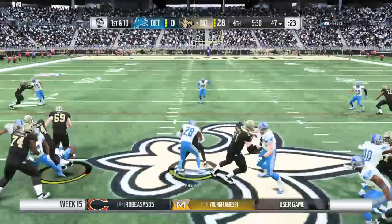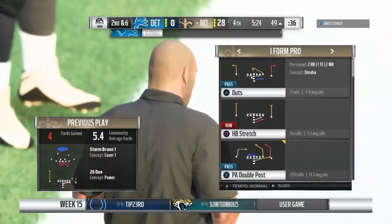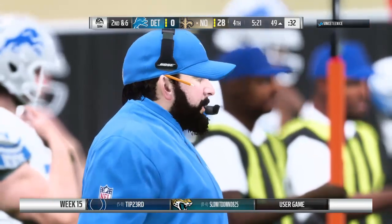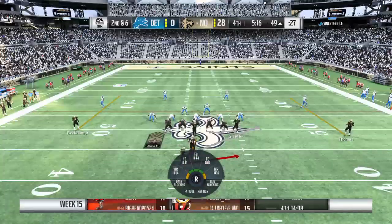Staying on the ground on 1st with Kamara. And he's going to get it across the midfield stripe into Lion territory. It's a pickup of 4, and it'll bring up 2nd down. On any running play that's called, they're always hoping that it's going to break big and go the distance. But when you get a nice gain like that, you're able to do so many things anyway.